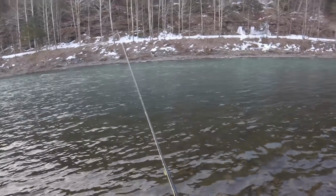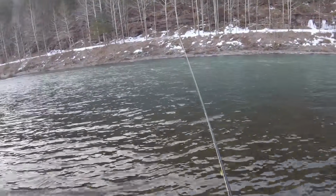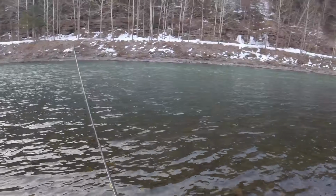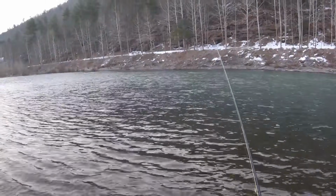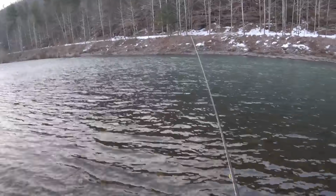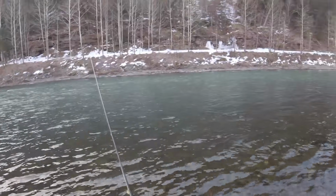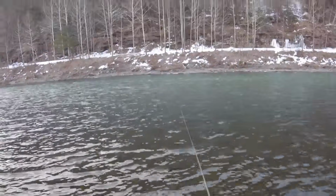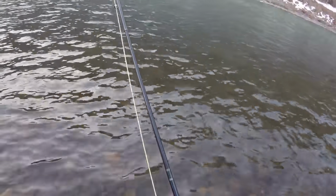I'm just searching right now to see if I can get anything on these. The guy said that when he was getting them on the spinners, he was getting real nice sized brownies. That's what they stock in here too, and there are a lot of wild fish up here too. So let's go in. I'm not going to go out too far at first. Got some nice green color to it. Gorgeous.